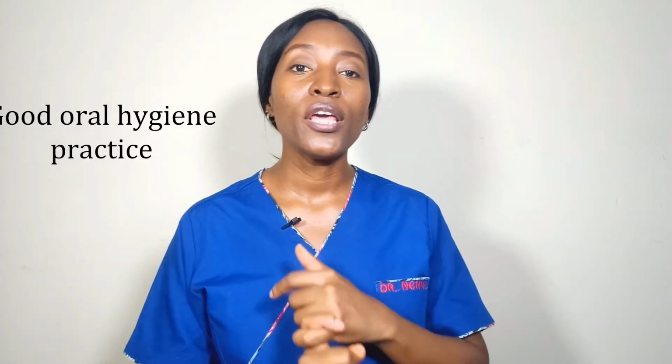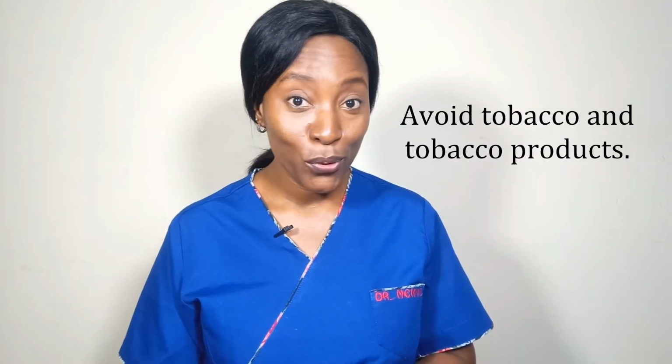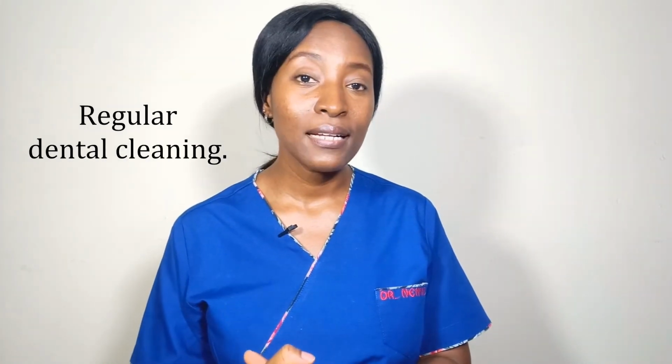Make sure you follow a good oral hygiene practice by brushing twice daily at least and flossing at least once daily. Using a good mouthwash can also help to keep your breath fresh. Avoid tobacco and tobacco products, not just cigarettes, but things like your hookah, your shisha. They all contain nicotine and this can accumulate on your teeth, causing discoloration. Endeavor to get regular dental cleaning treatments. Professional dental cleaning helps to remove accumulated plaque and calculus, which can attract stains.